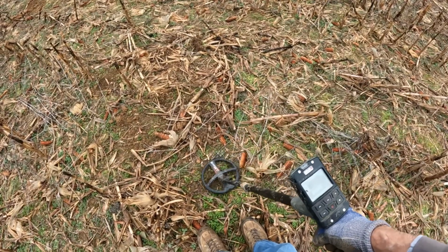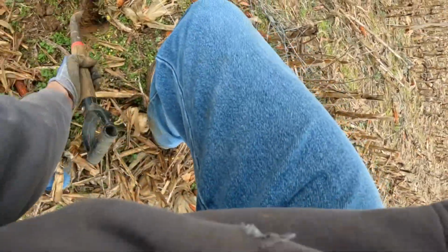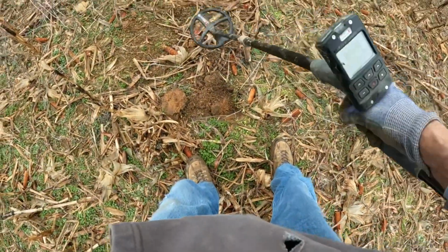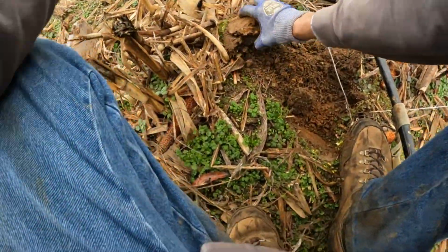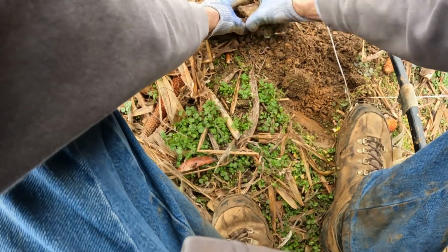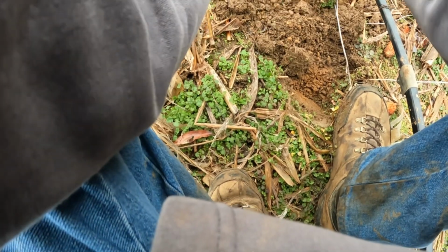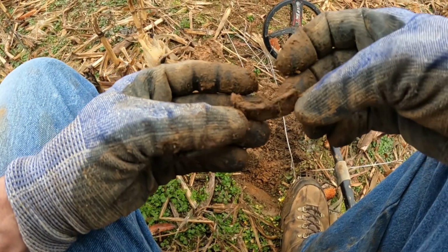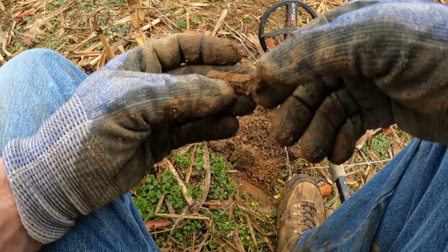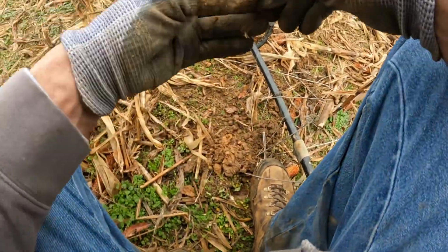All right, we got a signal right here reading in the 70s. Now I just came up through here. Right there's a dig hole. But for some reason this is reading high numbers, and it could just be that I didn't get across it the right way, and I'm pretty sure it's iron. Right here it is. It's just a piece of iron, but you know, you got to dig these signals. It's beeping and it's reading numbers one way, but I'm gonna go ahead and dig them anyway. All right, we'll see y'all next one.